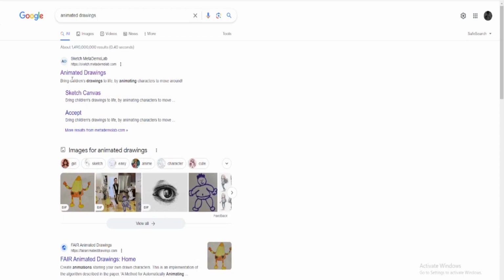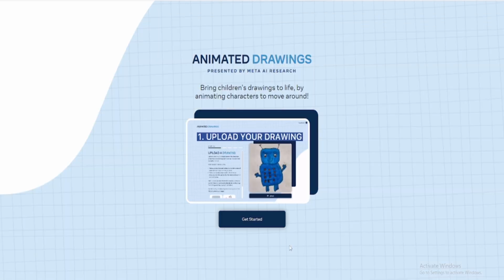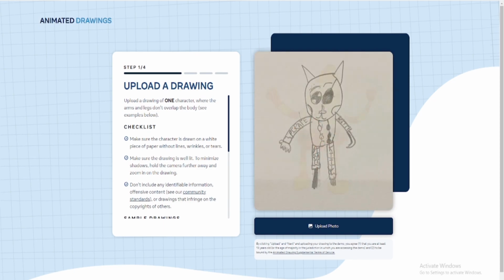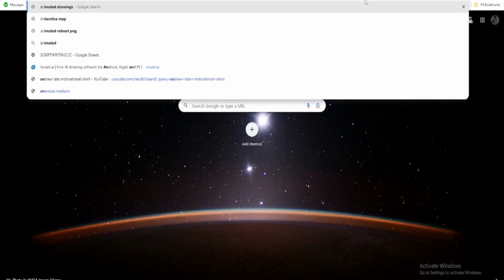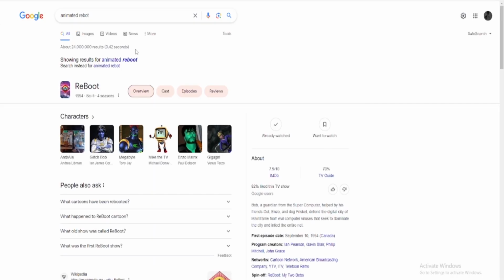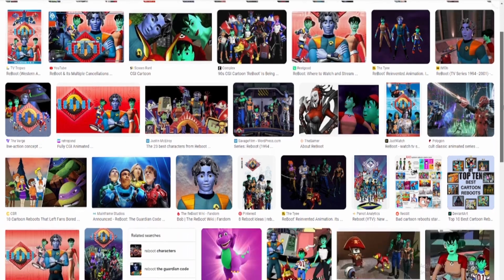To begin, go to Google and search for animated drawings. Open the first link and click on Get Started. Here, you can upload any of your images or drawings. Now, I am going to upload an image from Google of an animated robot. I will go to the images and select one.